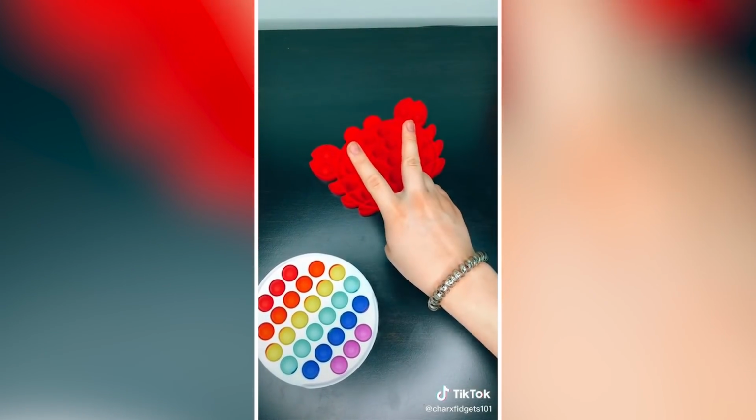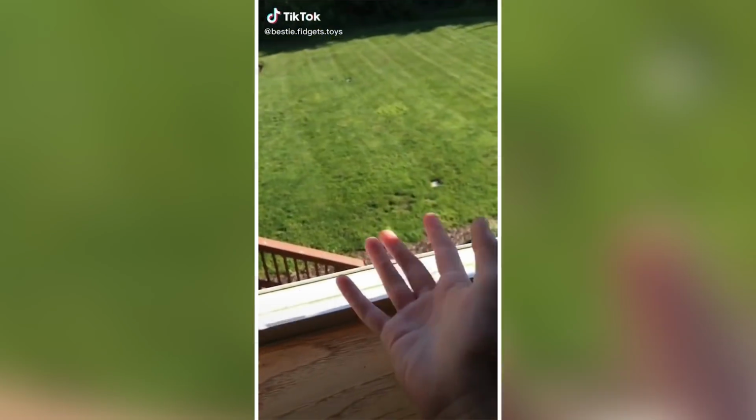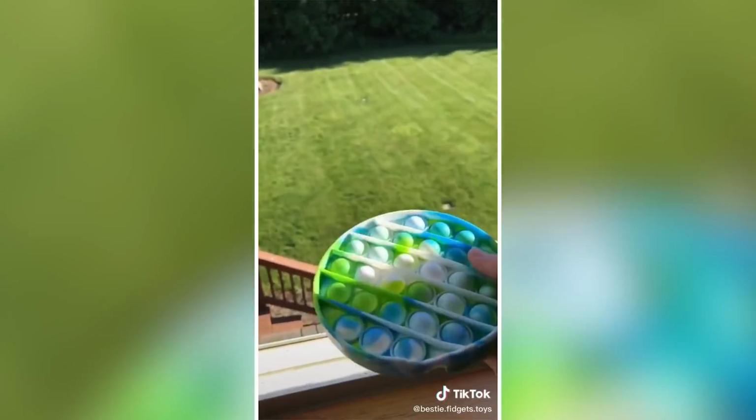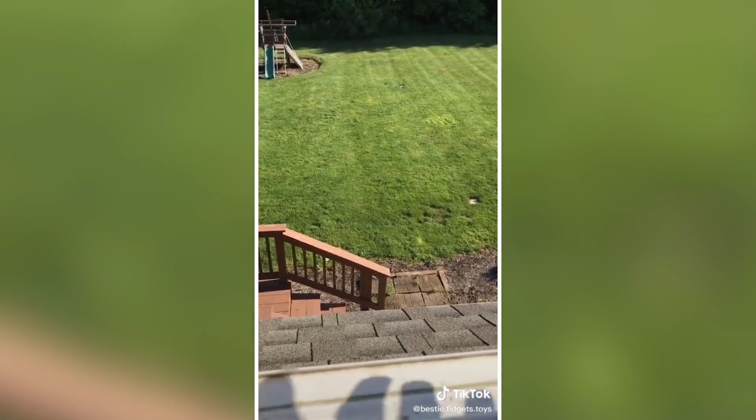Hey guys, so I'm going to be throwing these fidgets out the window. Also, they are just going to be thrown from a two-story house. Alright, first is this marble poppet. Let's throw it. Ooh, that went to the grass.